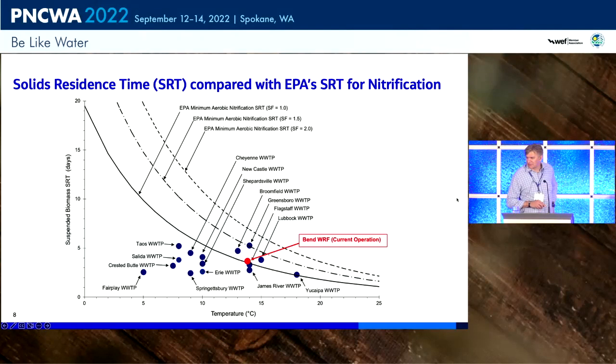Certainly with some of the innovative technologies, this is a little dated at times now, but the takeaway is you can see all these operating IFAS systems, the majority, if not all of them, operate below this minimum aerobic nitrification SRT. So they're all operating below that washout condition where the nitrifying biomass can form. And you can see Bend right here, about a 4-day SRT at about 14 degrees C. They're right on that line, where typically you wouldn't have reliable nitrification.